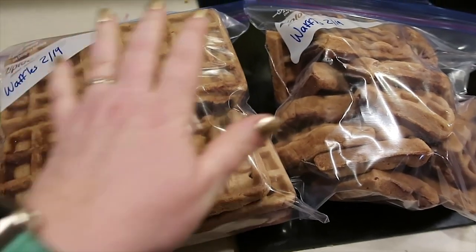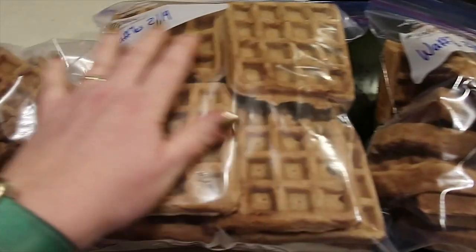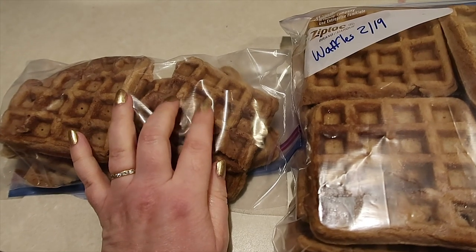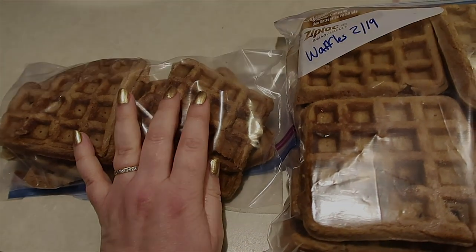So here you go, I'm gonna take these to the outside freezer and then these I'm just gonna keep in the house refrigerator and I'll try to pawn these off here to maybe Daniel and Benjamin the next morning.